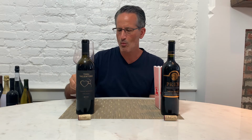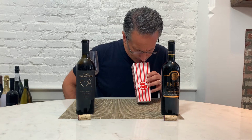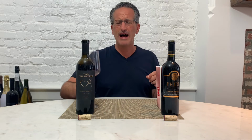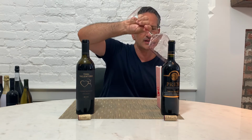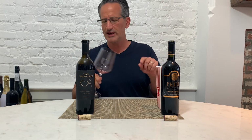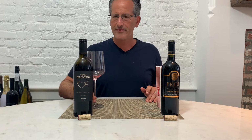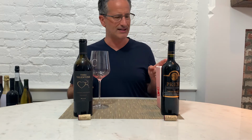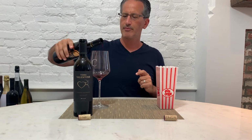Give it another taste. It's really well balanced, though. It's a good wine. It's just I was kind of expecting a little bit more. I was expecting to be wowed a little more. Good effort, not fantastic. We're going to switch over here to Pride Mountain Vineyards.